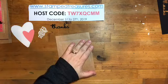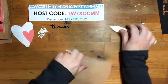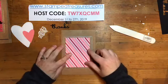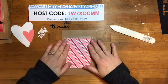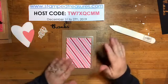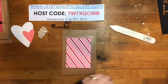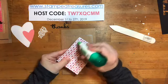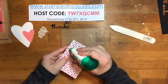Grab my card base, fold along the score line. I love these pre-made cards because it just makes things so quick and easy. Now I'm going to use the diagonal stripes because I like to see how you can make slight changes on a card and see how different it makes the card look. So I'm going to use the diagonal stripes rather than the vertical stripes, or the horizontal stripes.